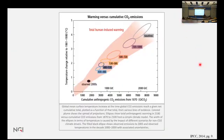So this is a plot from the IPCC looking at the temperature change relative to the late 1800s and the cumulative anthropogenic CO2 emissions. And these little ellipses here show the concentration of carbon dioxide in ppm. And I think the general consensus is that we would really like to have the temperature change be under 2 degrees, if possible. And so in order to achieve that, we would need to get our concentration of gases in 2050 to 480 to 530 ppm is the idea.